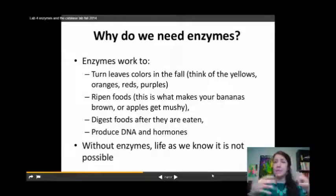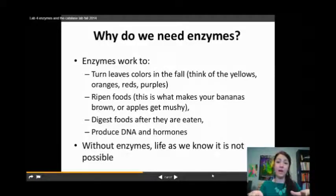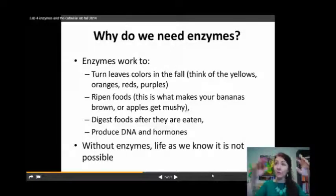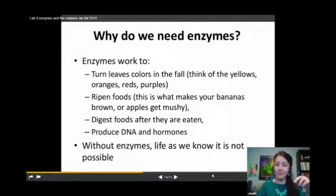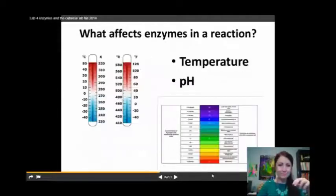Without enzymes, the chemical reactions inside of our bodies would happen so slowly, we would not be able to survive. And without enzymes, our food wouldn't be available for us to eat. The plants that are out there in the environment wouldn't do the things that they need to do. And so without enzymes, life as we know it would disappear. That sounds really gloom and doom, doesn't it?